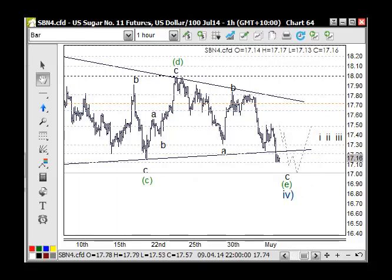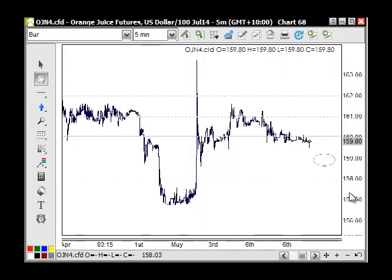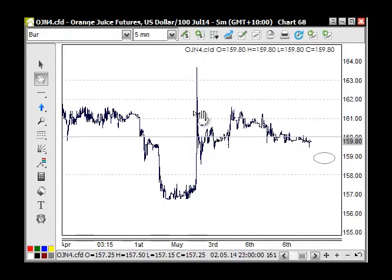Right, orange juice. Look, I've given this a little bit of thought here, and this spike here, if we took that spike out here and forgot about that, then we would have a nice 5-wave structure with a 3rd wave in here, 4th wave and 5th wave to here. Then we could look at the 50-60% retracement level coming down to the 159 area. And so that's what I think, that we've got an impulse wave here. We're seeing a correction here, a bit hard to read, as you can see.